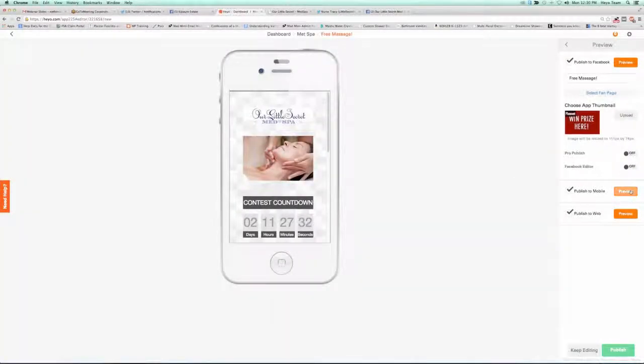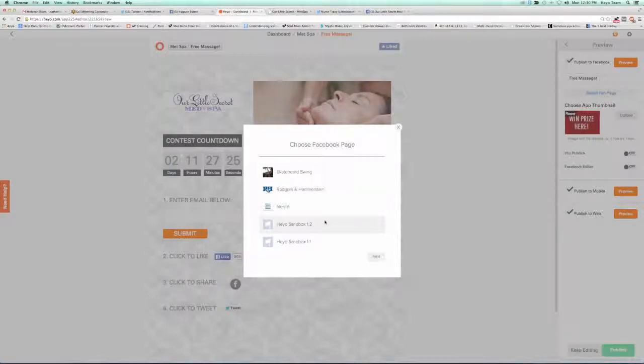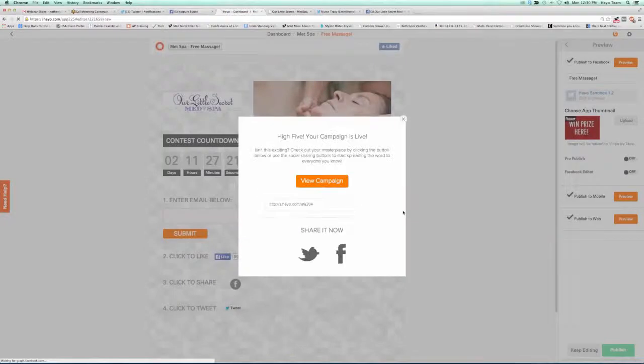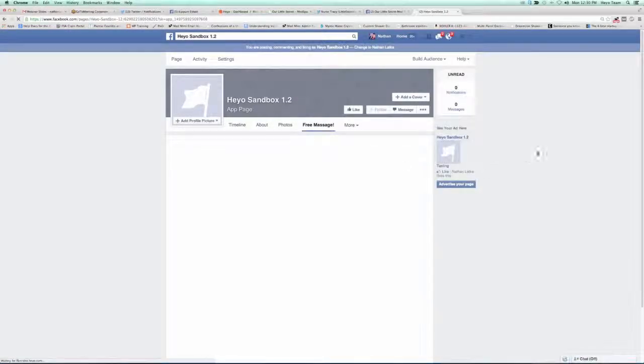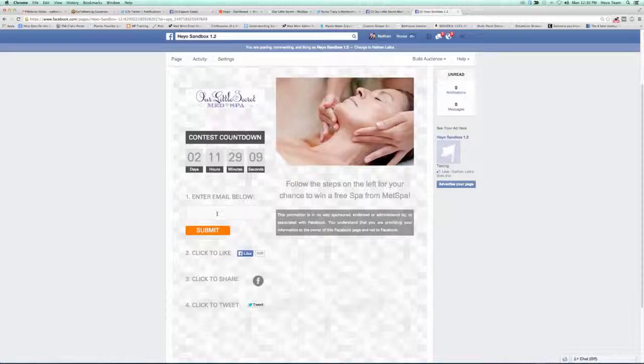Okay, I want it to publish to mobile, and I want to publish it to a website landing page as well. So I'll click publish. Choose the page I want to publish to. And folks, just like that, you have your own campaign with a smart URL. So using that smart URL, you can guide people to the campaign, and it's really easy for them to opt in.